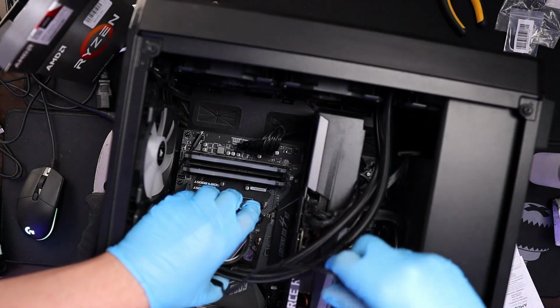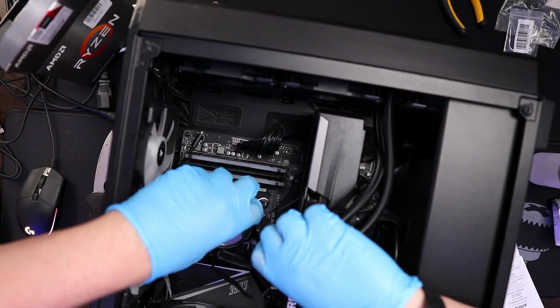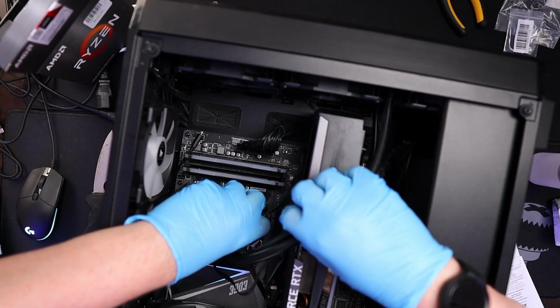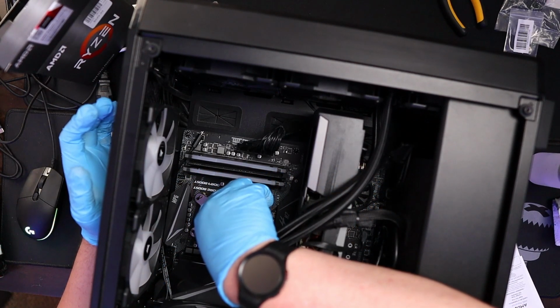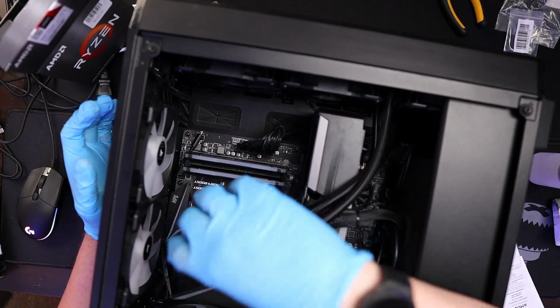Be careful of the cabling. You don't want the cabling going into the paste or anything like that. You want to try to go as straight down as possible. Line it over the spots that need to be. I like to give it a little push down. Don't push too hard. You should be able to push straight down.